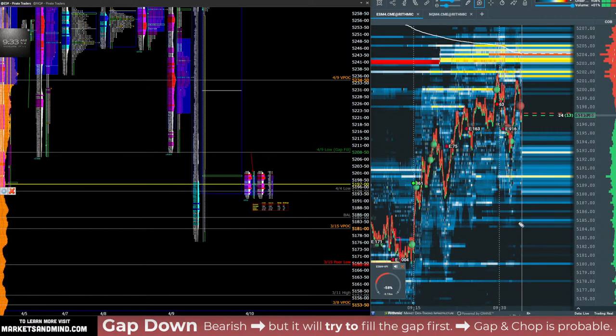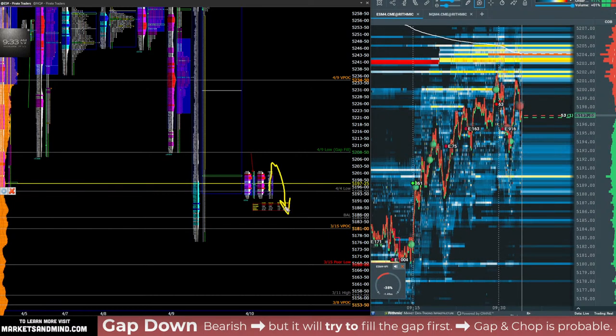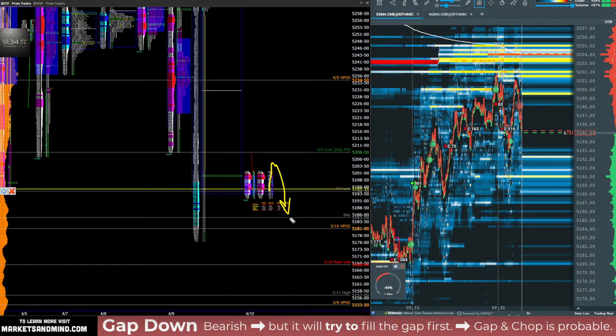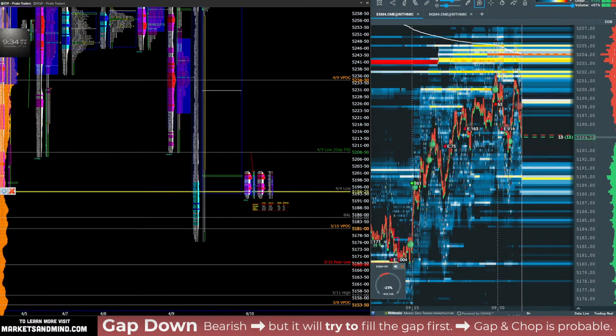If the market can't get to yesterday's low, if they try to fill that gap and they get smacked down beforehand, that is also very bearish for continuation lower. That is what we call a gap and go. Now, in the last 6 months or so, the most common thing to happen when the market makes a gap is that it just chops for a while.